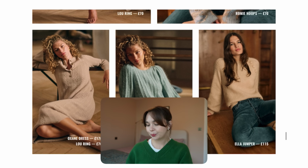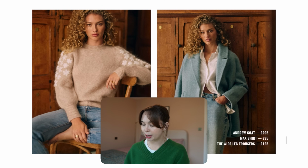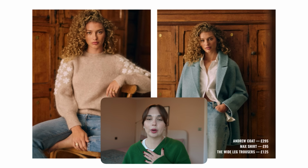The Luke jumper is pretty. I do like it. Not something I would buy, but I do like the statement sleeves with the flowers. I think it's quite cute. Maybe something you would get bored of though. I do find myself getting a little bit bored of stuff that has those details, whereas when I go for something plain, it always just ends up being in my wardrobe forever because I never really get tired of it.